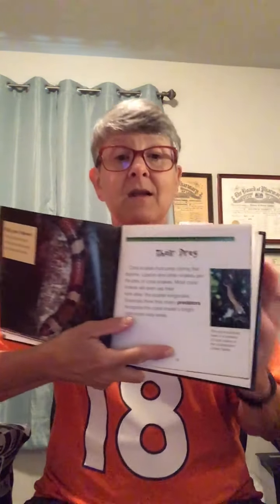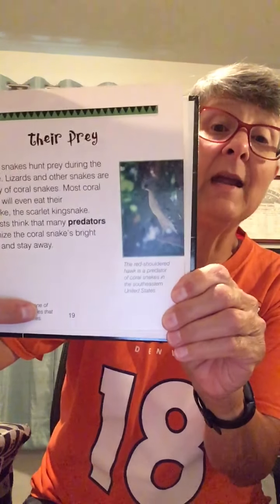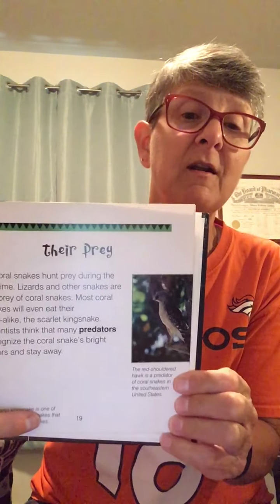Scientists think that many predators recognize the coral snake's bright colors and stay away. The red-shouldered hawk is a predator of coral snakes in the southeastern United States. That means that the red-shouldered hawk will hunt down and eat a coral snake if he can catch him. That's a red-shouldered hawk right here.